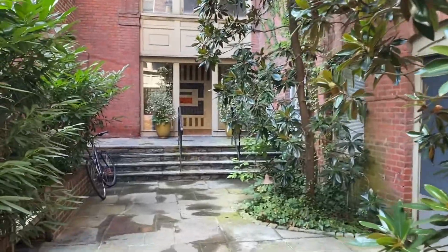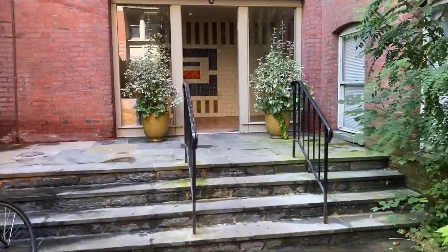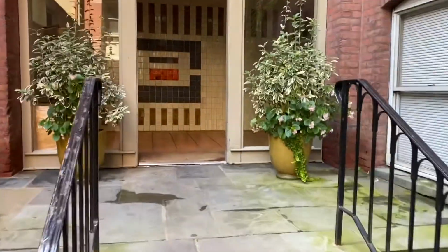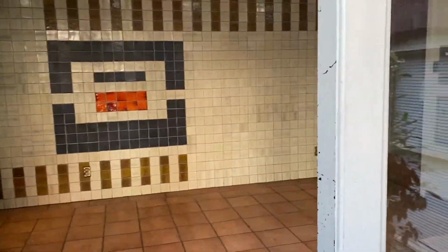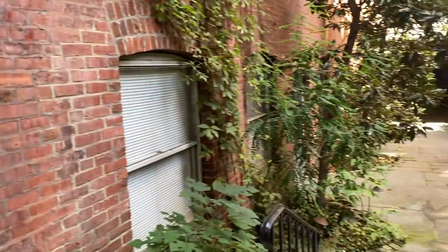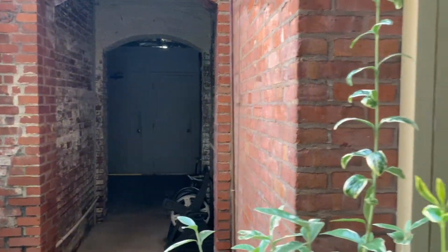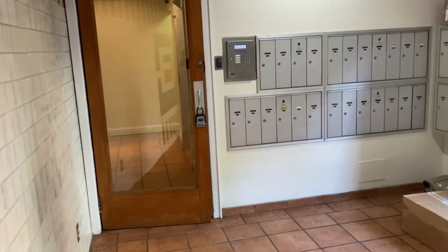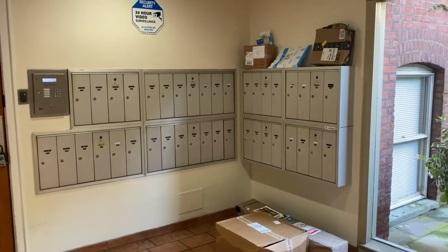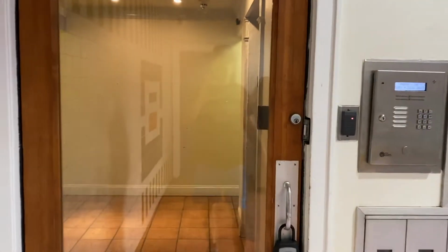And there's all sorts of units here. This is the entrance for most of the units. There are some entrances along here, and one apartment in there. This is the mail area. Second locked door here.